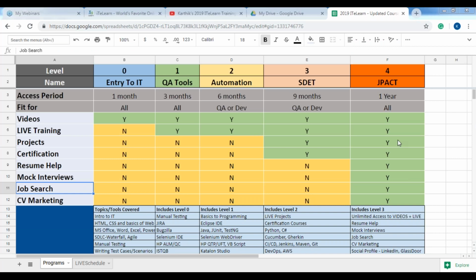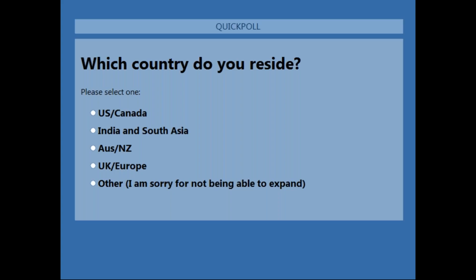And while I wait for questions and talk a little bit about the topics that are covered in each program and then get to live schedule, I'll just run a few polls, team, that will really help us to connect better. I would start with where you are, team, and that's a poll. So please, you have your poll on your screen. Click on the poll and kindly submit your response.